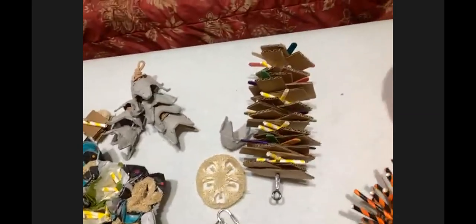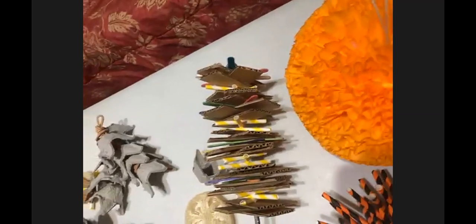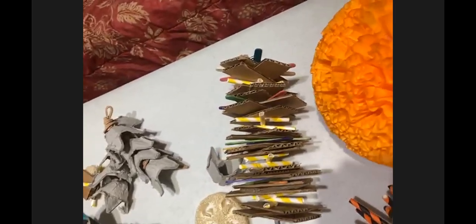Now, this is when you want to get really fancy. Okay. This is a poof, and this is a dyed coffee filter, which was dyed using food coloring. And basically it's about 50 coffee filters, and you dye them.